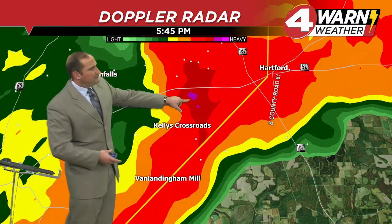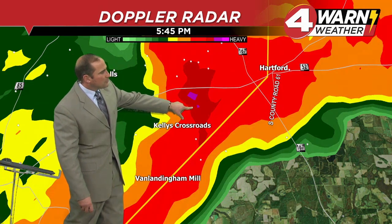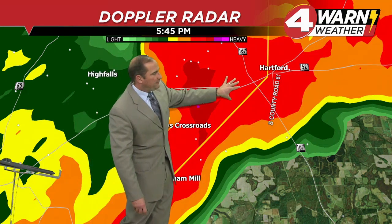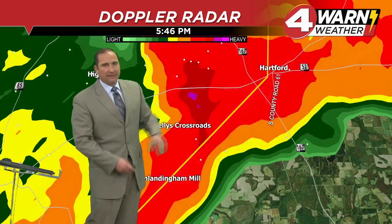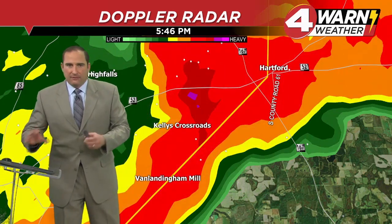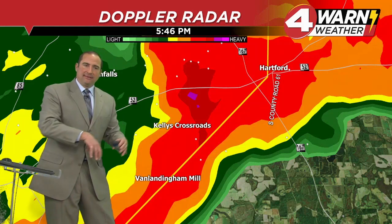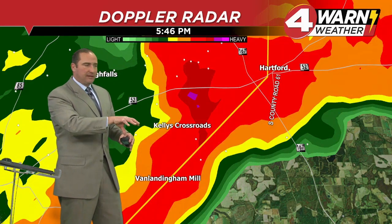We might stick with coverage here for a little bit, because this is some pretty good hail showing up on the west side of Hartford, moving right along 52 into Hartford. And when you see that kind of hail, that means you have a pretty good updraft. And when you have a pretty good updraft, that usually leads to a pretty good downdraft, and that can lead to that circulation developing. So I think we will stick with our live coverage here.